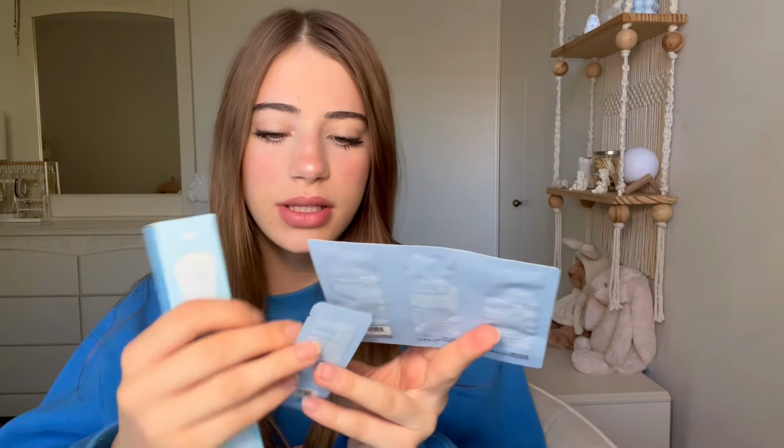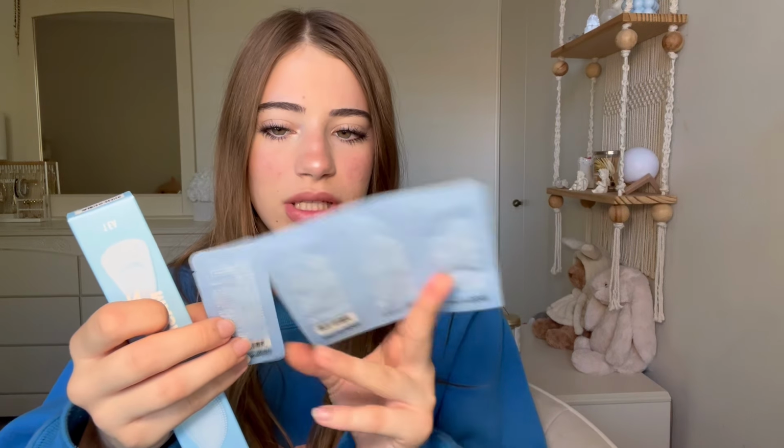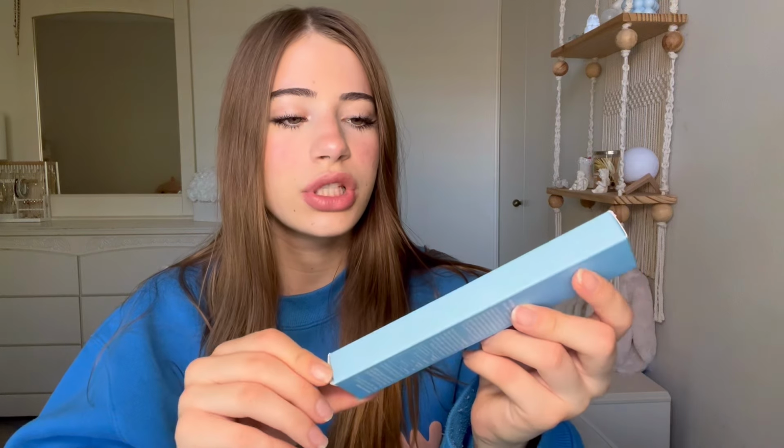And then a bunch of little samples of, oh, they're hyaluronic stuff. Hyaluronic acid serum and moisturizer and cleanser. Nice, some samples. And then, ooh, 2-in-1 silicone mask brush. Low-key, this looks nice. This is pretty much a whole face mask set. Okay, love that. Oh, look.